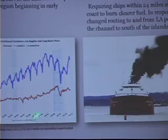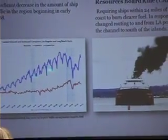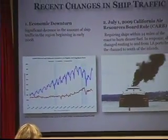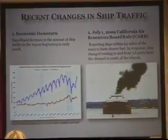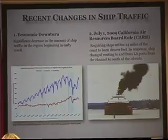So, recent changes in ship traffic. Basically, most of us are familiar with the economic downturn, and this is a graph that I've taken that's just showing you loaded containers coming into port, and you can see that there's this dip in container traffic coming in, and these are outbound ships going out.